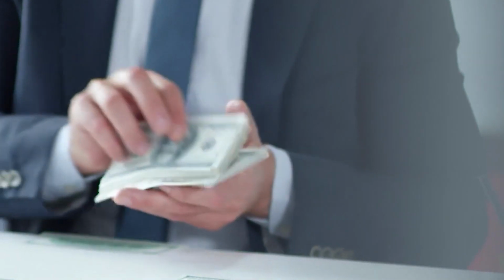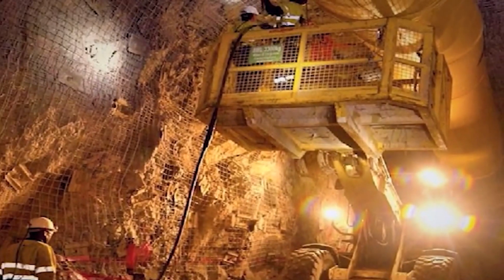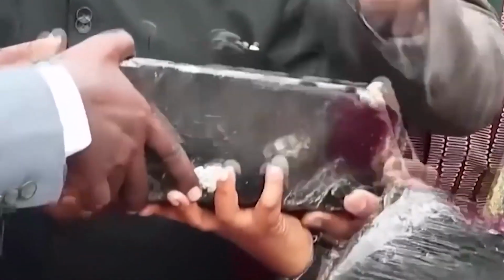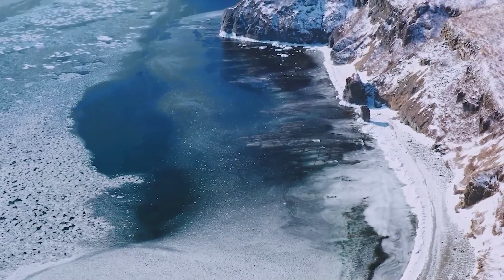Meet Saniniu Laizer, a regular guy who was digging in Tanzania in June 2020. Guess what he found? Two big shiny stones, and not just any stones, they were tanzanite. These aren't your ordinary rocks. Tanzanite is super special because you can only find it in one place in the whole world, Tanzania. Now here comes the crazy part. Saniniu sold these stones for a huge $3.4 million. That's like finding a hidden treasure.